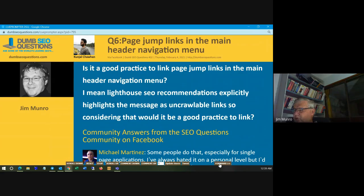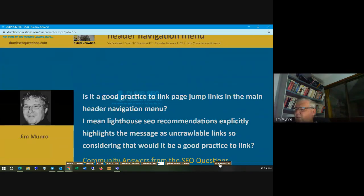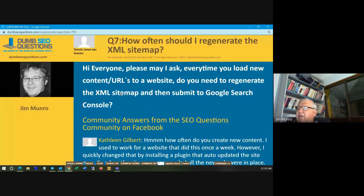Okay, let's move to number seven on our run list. We're more than halfway through. Tamsin Jans Van Vuren asked the question titled, how often should I regenerate the XML sitemap? Tamsin said, hi, everyone. Please, may I ask, every time you load new content or URLs to a website, do you need to regenerate the XML sitemap and then submit that to Google Search Console?